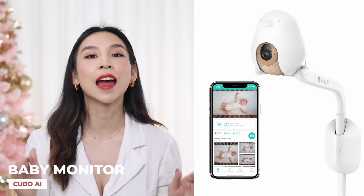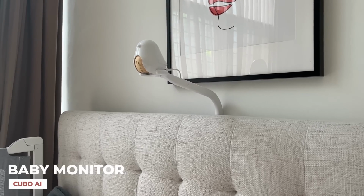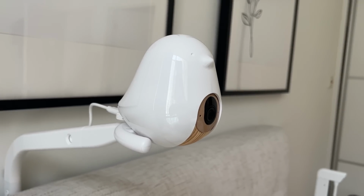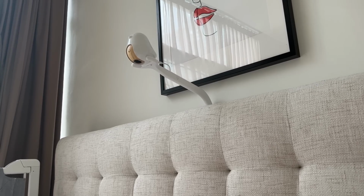Next on my list is the Kubo AI monitor. It's a baby monitor that connects to your phone, so you don't need an extra device or screen. You can just check through your phone. It's really cute.